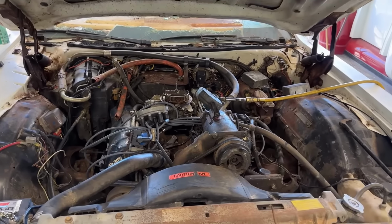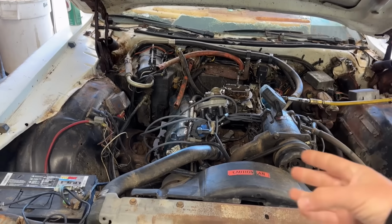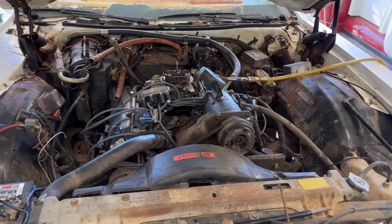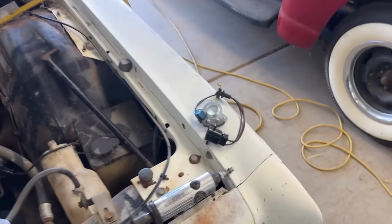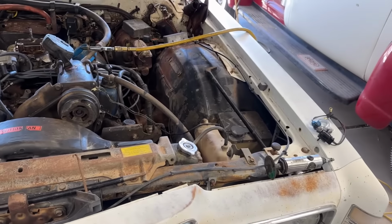And I did some research on some forums last night about why it's sparking when I let off, like a momentary spark. There was a guy on a forum that said, well, two times I've had that problem and it was the pickup coil. And so I ordered a pickup coil from O'Reilly last night. It just came in. So here's the pickup coil. I got the distributor all taken apart. So we're going to put a pickup coil in it and see if that fixes the problem.